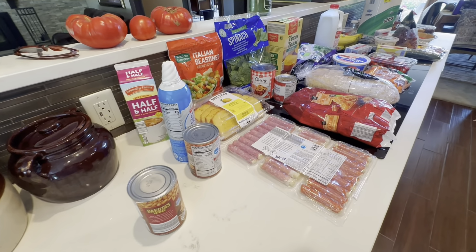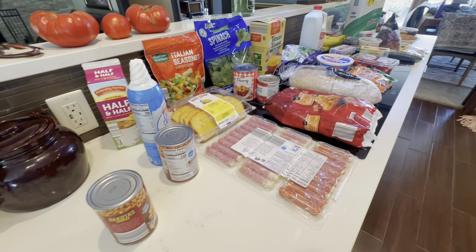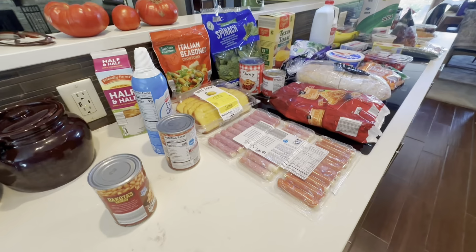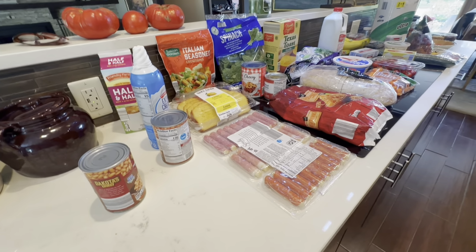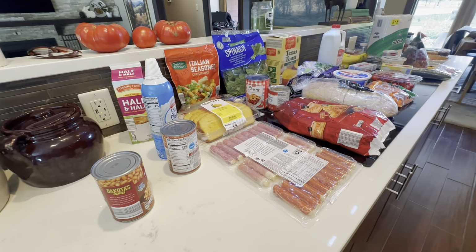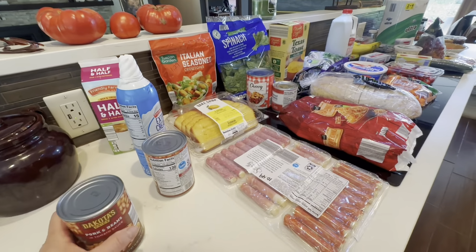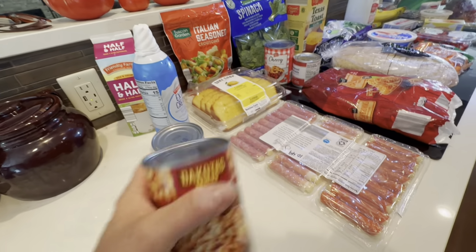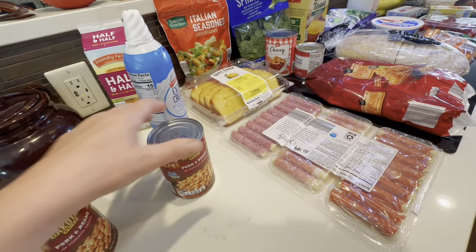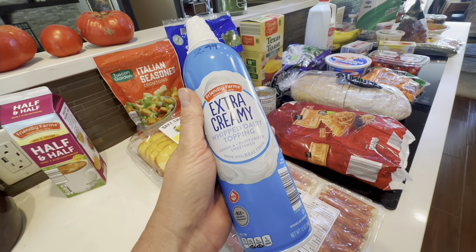$65.11 at Dillon's. So what is that? About $149.32, somewhere in there. Let me tell you what I got. Of course, nothing's on sale at Aldi's, but usually it's less expensive at Aldi's if it's not on clearance. So I got 2 cans of green beans, 87 cents, and I think these are around $1 at Dillon's. $2.99 for this whipped dairy topping.